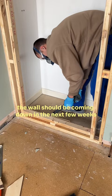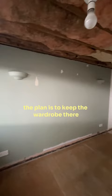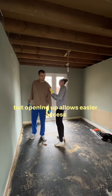The wall should be coming down in the next few weeks, but whilst we wait for that, we decided to continue ripping stuff out the house. We decided to fully remove the wardrobe and open it up, giving it a lot more space. The plan is to keep the wardrobe there, but opening it up allows easier access. Truthfully, the last one wasn't our style.